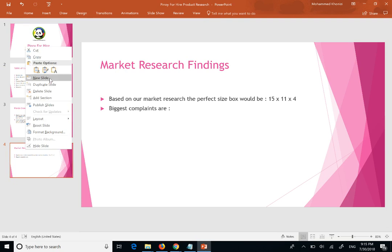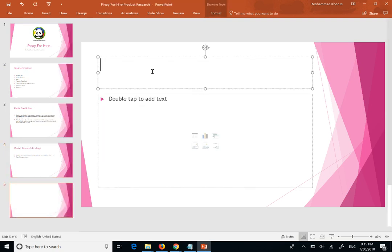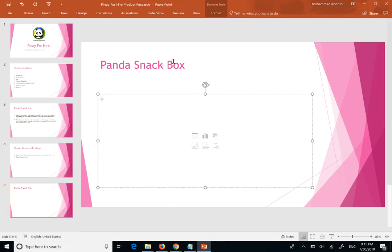So now we want to start doing cost. Now let's say Panda snack box. So we decided that we're going to launch a Panda snack box. We need to figure out a few things about this one. One of the very important things that we need to decide is the cost of that box. So if we really decided to do that, we need to figure out first where we're going to get our snack.